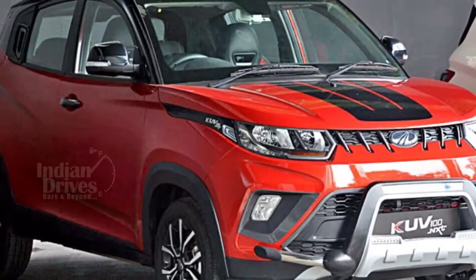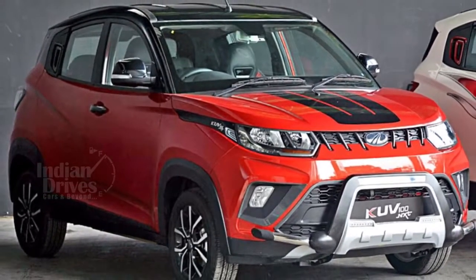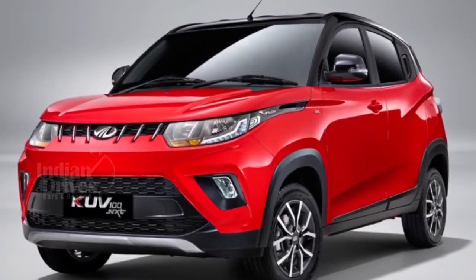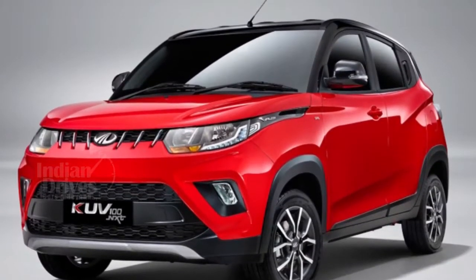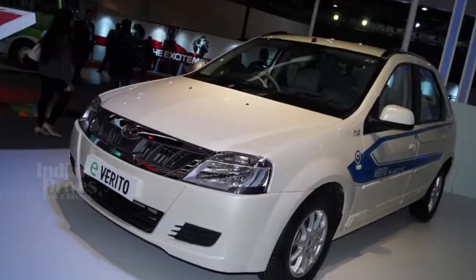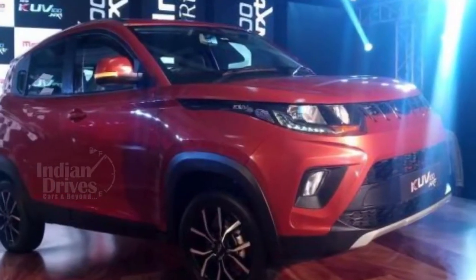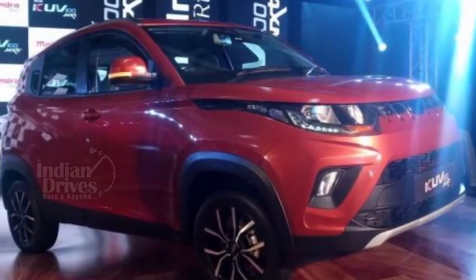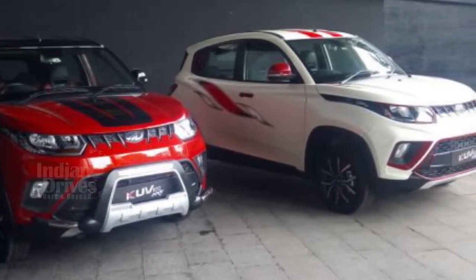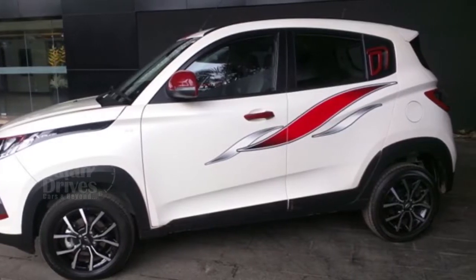Indian automaker and currently the only electric car manufacturer in India, Mahindra has confirmed that the company will launch an electric version of its Mahindra KUV100 in 2018. The company already has Mahindra e2o Plus and Mahindra e2o electric cars in its portfolio, and Mahindra KUV100 will be the next in this lineup. Mahindra KUV100 electric variant is likely to get a new drivetrain, which the company is developing for all of its future products.